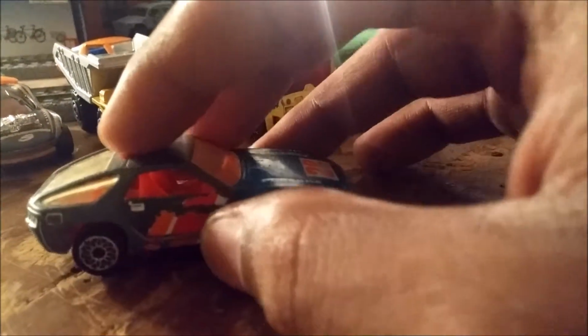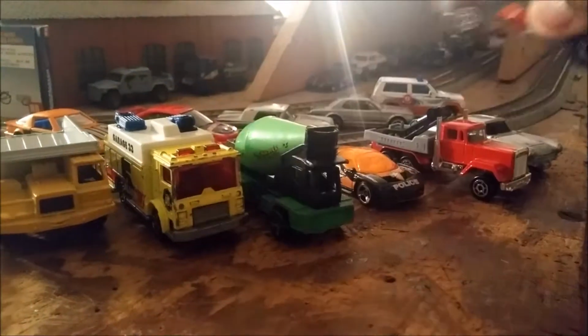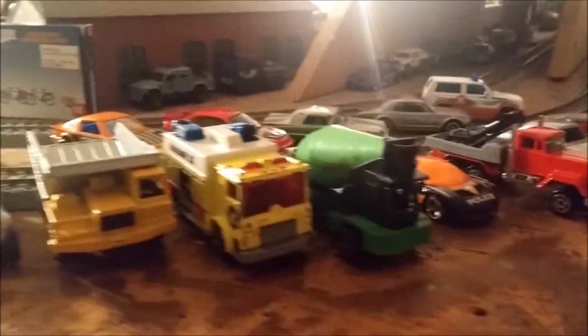So, considering how much it's been played with, it's still in good condition. So I had to get it. And I like it. Then let's switch to the back row.